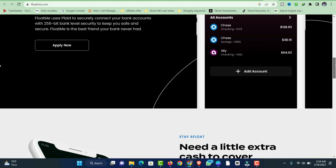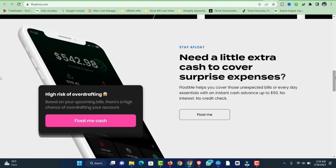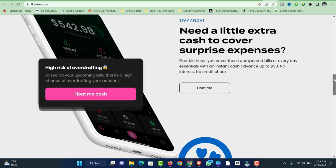Membership fee. In order to use FloatMe, you'll have to sign up to be a member. The membership will cost you $1.99 a month, but you can cancel anytime if you no longer need FloatMe services. A closer look at a FloatMe personal loan. No credit check. FloatMe doesn't review your credit history, so you won't have to worry about a hard hit on your credit during the application process.